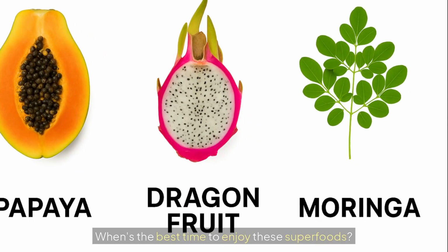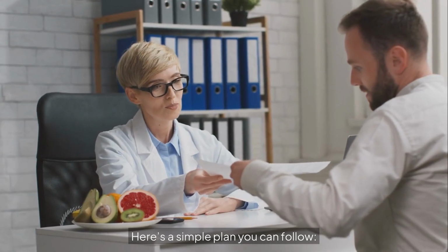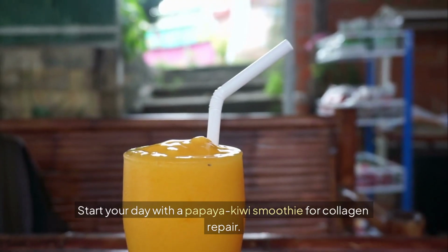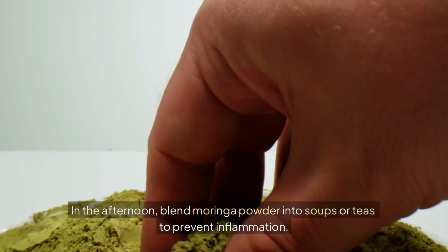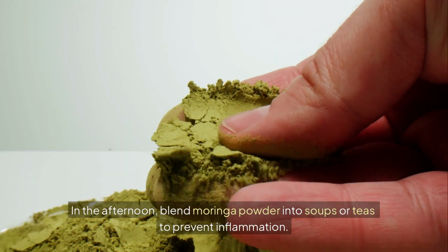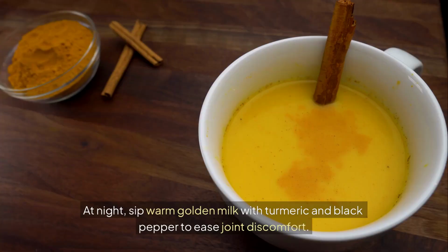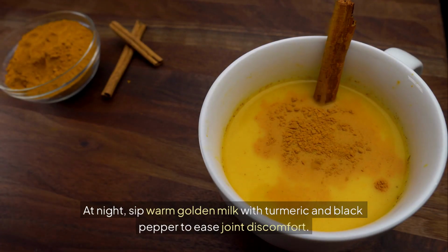When's the best time to enjoy these superfoods? Here's a simple plan you can follow. Start your day with a papaya kiwi smoothie for collagen repair. In the afternoon, blend moringa powder into soups or teas to prevent inflammation. At night, sip warm golden milk with turmeric and black pepper to ease joint discomfort.